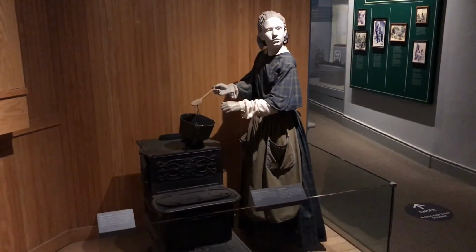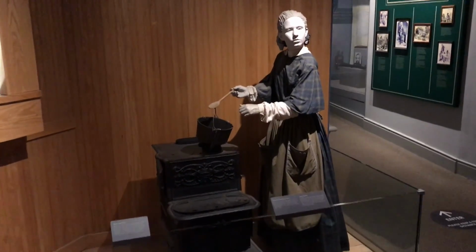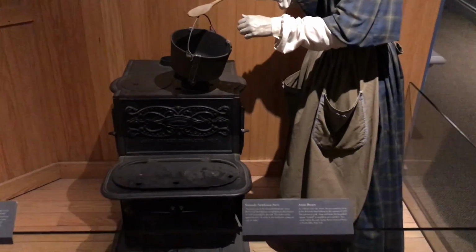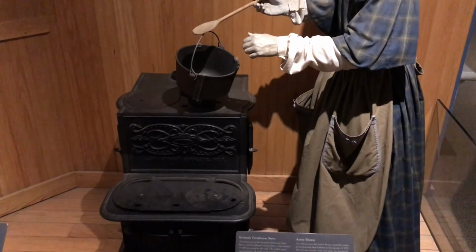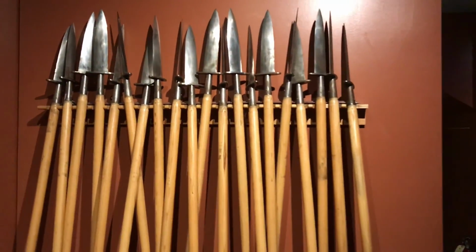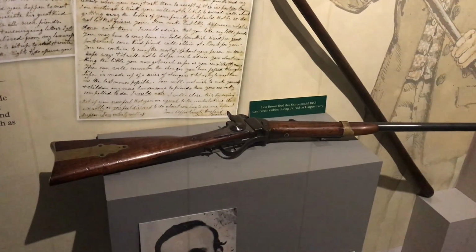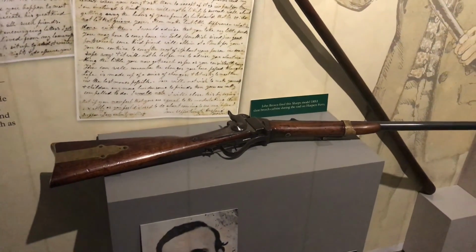This is the Kennedy farmhouse stove, and Anne Brown, John Brown's wife, and it was from the Kennedy farm that John Brown launched his invasion. It was just several miles east of here, of Harper's Ferry. In 1857, John Brown ordered 1,000 pikes. Probably already had this raid in mind at that time. John Brown himself fired this Sharps Model 1853 during the raid in Harper's Ferry.